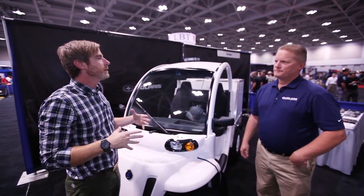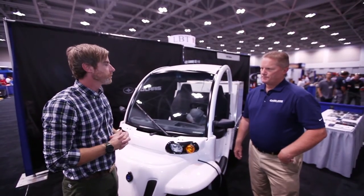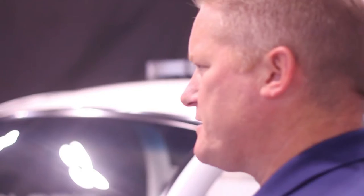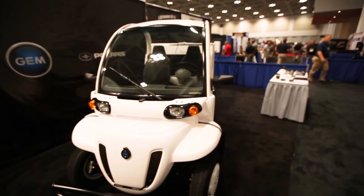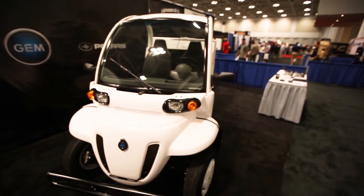So this is a family of vehicles, and this is electric vehicles that there's a need for. Everyone's trying to go greener, fuel economy. Explain what vehicle we're looking at and the one that we just went and saw. Okay. This is the GEM ES, which is an electric vehicle. It's our short utility. It's a short bed. Has a range of 35 miles.